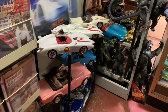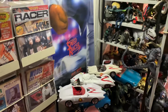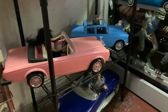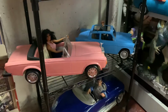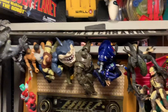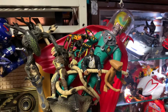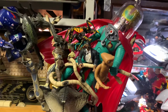Here's another look at the Speed Racer collection. I also collect large cars, like there's Steel Max on the bottom. Here are action figures that I've collected through the years, mostly at resale shops for $5 or $1. Those are a collection of aliens. Now, how many movies are in this picture of aliens?